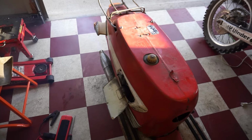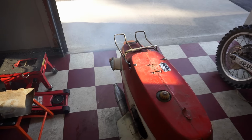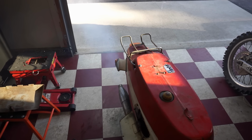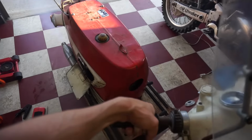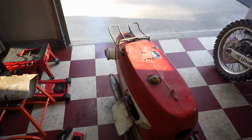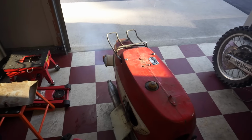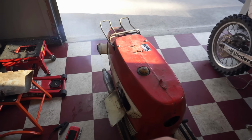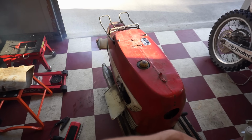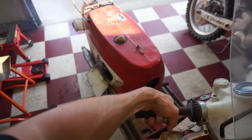Alright, unfortunately, I think crank seals are gone. I'm full throttle right now, and it's just puffing out a lot of smoke. Smells like oil. That's full throttle. Getting a little bit better. There. Not revving out. Still full throttle.